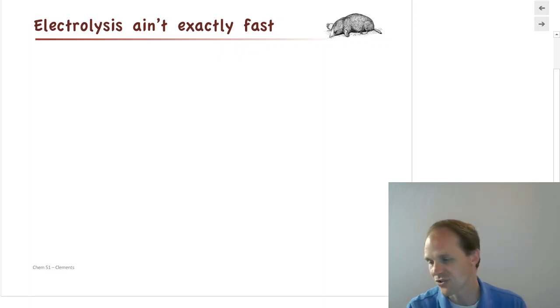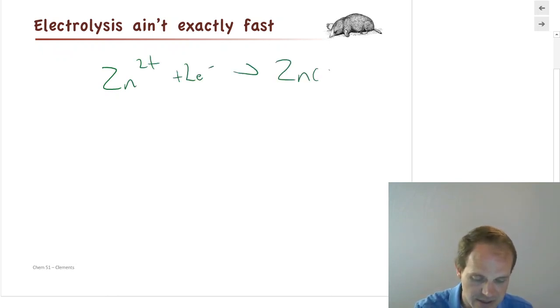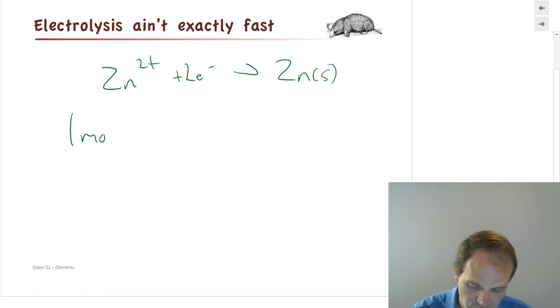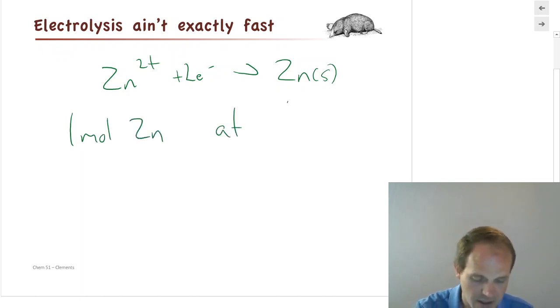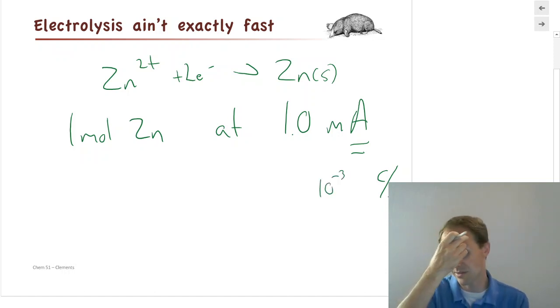All right, electrolysis, how fast is it? Okay, let's do an electrolysis reaction where we're turning zinc 2+ into zinc solid. Doesn't really matter what we're doing it against for the purposes of this calculation. And let's do 1 mole of zinc at a current of 1.0 milliamps. Now, if you remember, an amp is a coulomb per second. Milli is just 10 to the minus third. So we have about 10 to the minus third coulombs per second.